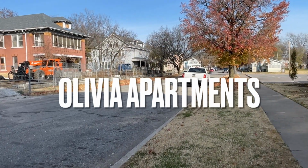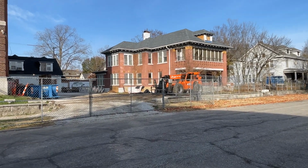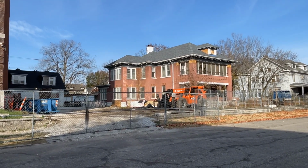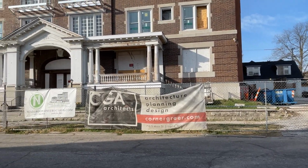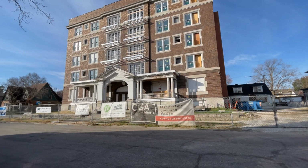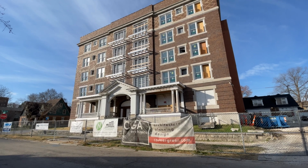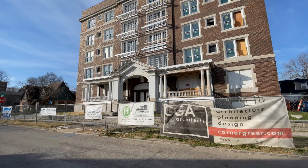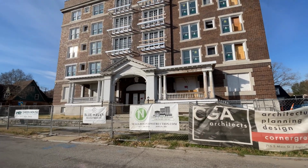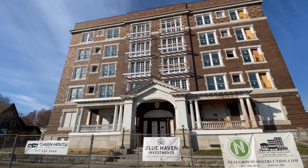Well, we've made it to our next location, and it is definitely under construction. No, it's not that building right there, even though that looks like it's under construction too. But right here is the historic Olivia Apartments. Wow, so yeah, this was originally opened in 1907. However, in 2006, it was deemed unsafe and evacuated, and it has been abandoned ever since.